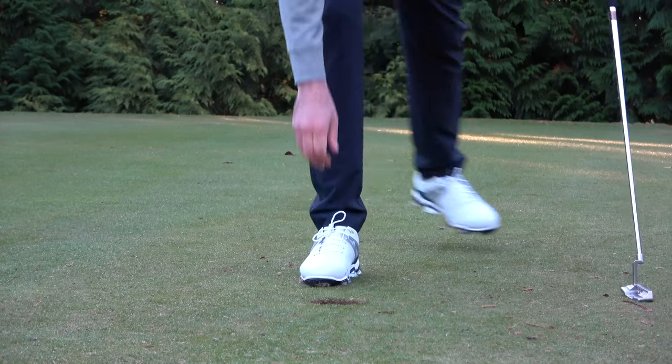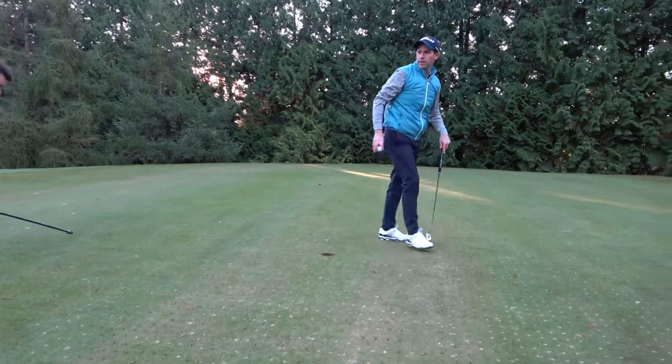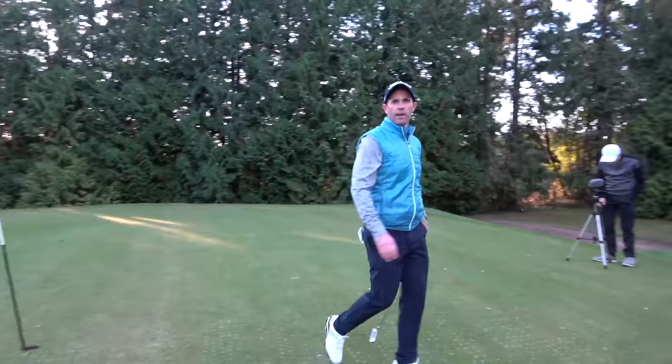Yeah, track dead straight. Very good. Bang. Lovely putt that, well done. If in doubt, give him a whack. Hit it straight, yeah.